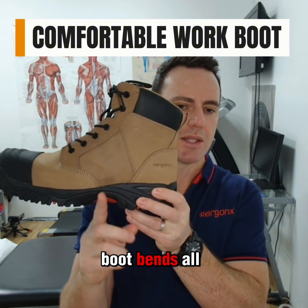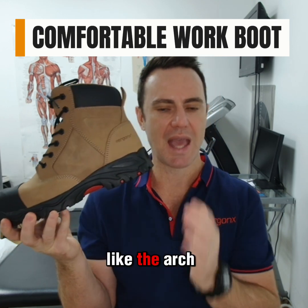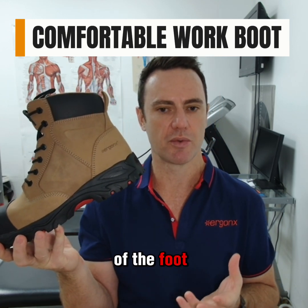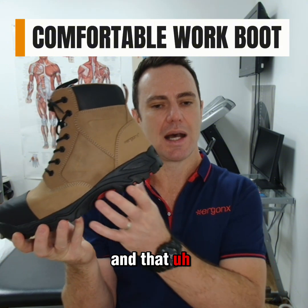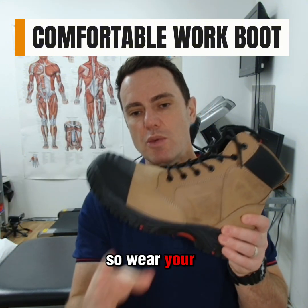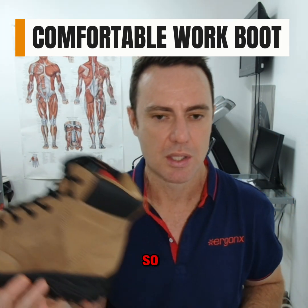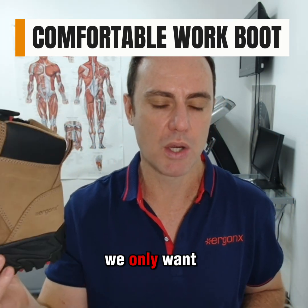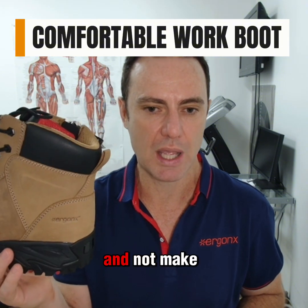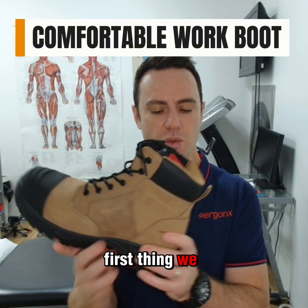Now if our boot bends all the way through the middle of our foot, then it strains everything through the middle of the foot, like the arch and the joints and the bones of the middle of the foot, and that can generally lead to some wear and tear over time. So where your boot bends is a very important feature. We want to walk in a normal heel to toe progression, so we only want our boot to work with our foot and not make our foot bend somewhere where it doesn't naturally bend. So that's the first thing we look for.